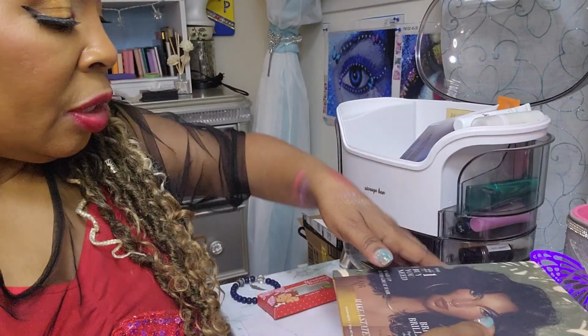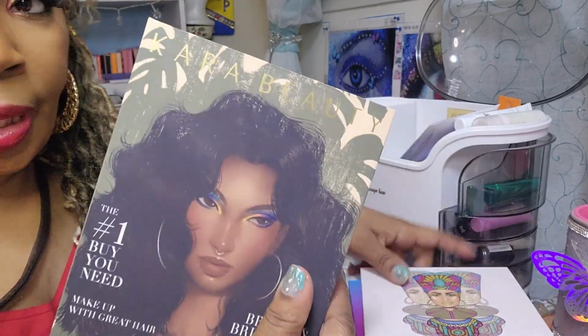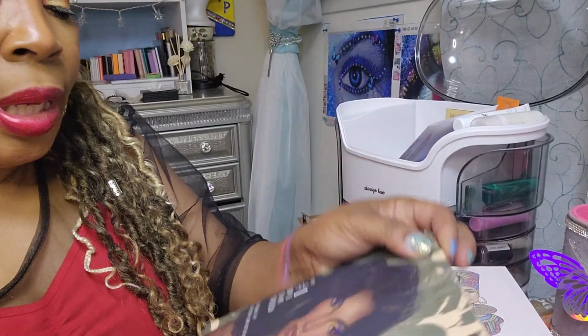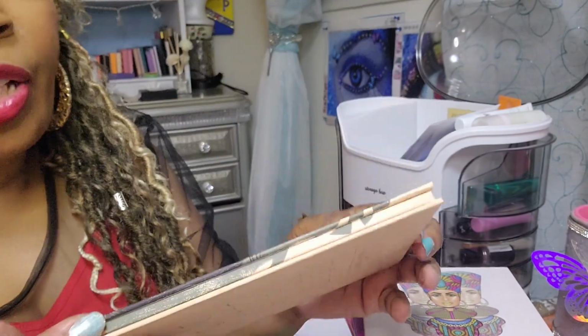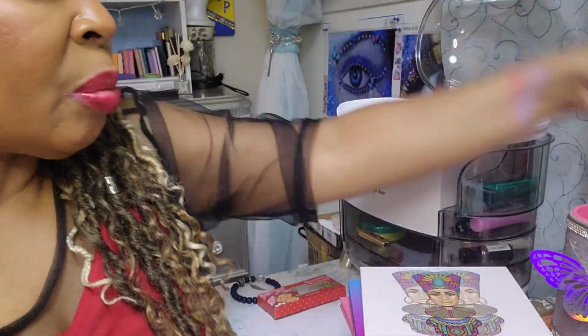All right, that's it. So these are all the palettes. Would I recommend these? Definitely would recommend this. Definitely. This is so pretty. You see that look on her eyes? That's what you can get using this, and of course other looks, but this is so pretty, so surprisingly pretty.